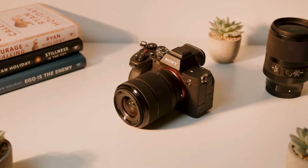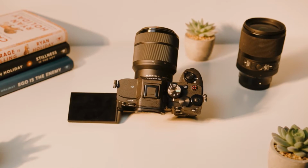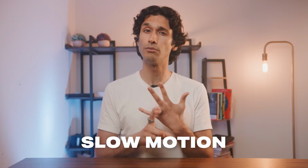So I've had my A7 IV for about a year now, and when I first got this camera, I was so hyped. It has everything that I possibly wanted: a 33 megapixel sensor, 4K video, and slow motion. Pretty much exactly what I'm looking for.